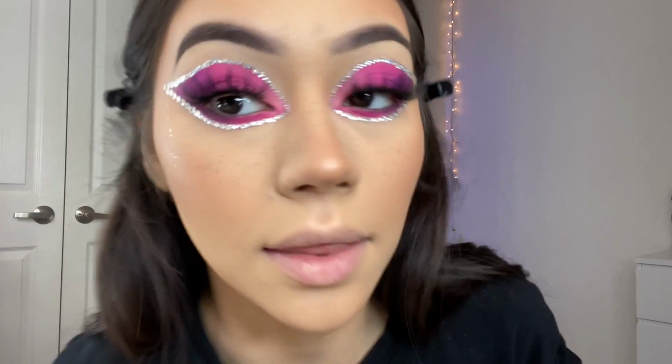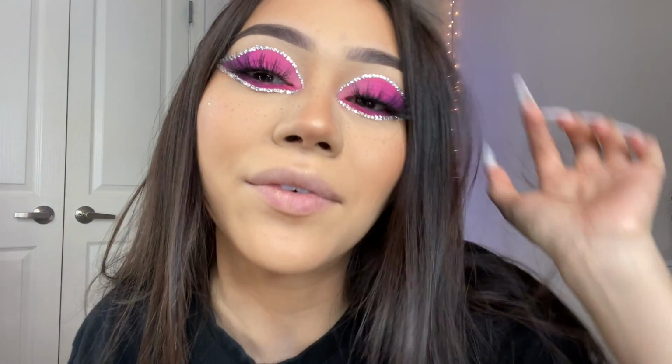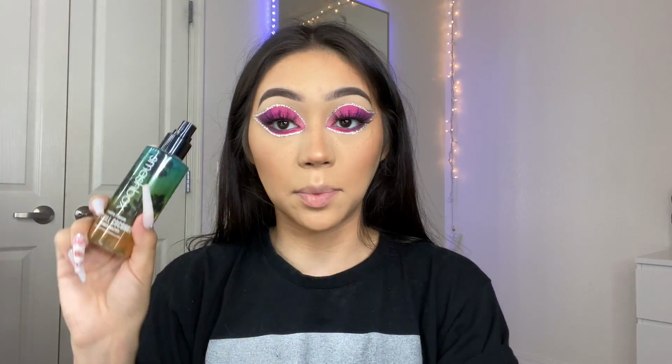You can't really see them from that far, but if you get up close, it's kind of a disaster, but it's fine, to be honest. It's whatever. So to set my face, I'm going to use some of this Smashbox Photo Finish So Chill Coconut Primer Water. I know it's a primer water, but I just like to use something to melt all my makeup together, and this one smells godly.